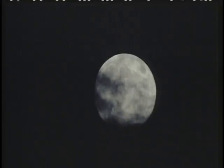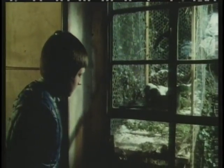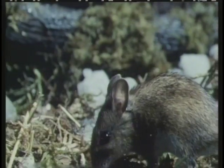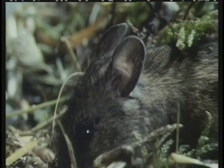8 o'clock and there's a full moon, just right for mammal watching. We've had mice, shrews and bank voles here, and with plenty of seeds out, I wonder what we'll see tonight. There's something moving. It's a wood mouse. Yes, it smelt the seeds. And it's found them, and it's hungry.